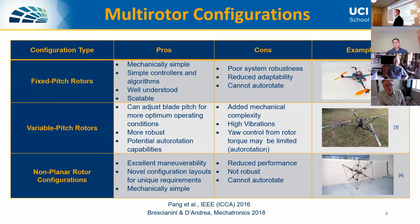There are a number of different multi-rotor configurations to try to address some of these proposed benefits. Besides the familiar fixed pitch multi-rotors, there are variable pitch multi-rotors, and these are similar to this configuration, except they only use collective pitch for control. And for those of you that are unfamiliar with helicopter rotor mechanics, collective pitch is when the blades all change together, and cyclic pitch is when the blades change at different points during the rotation. And this allows the generation of forces and moments, and is generally how helicopters adjust and control their attitude.